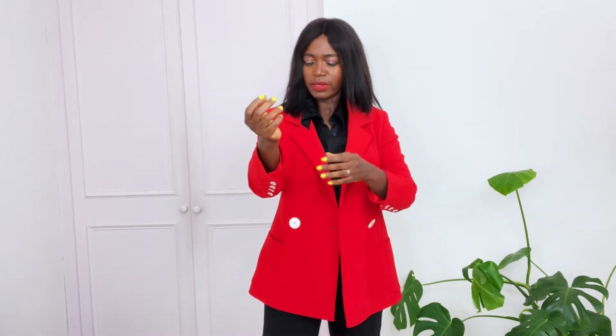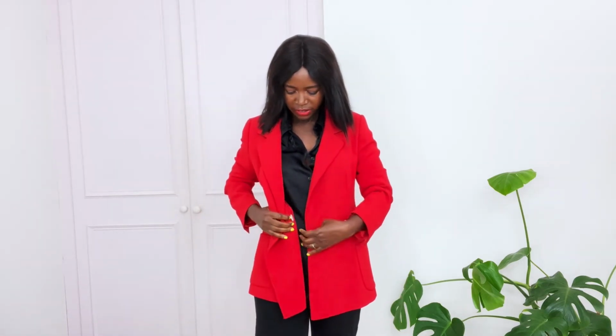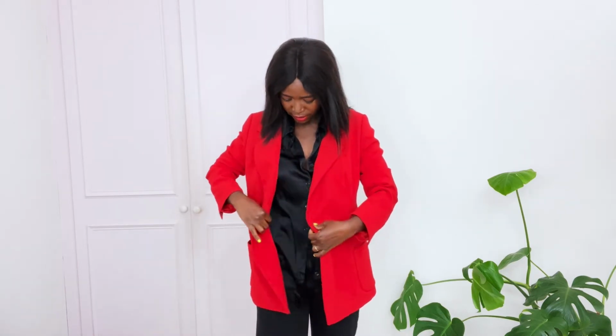Next is this blazer that I got from Zara. I think it was on sale. What I love about this is, I think it's slightly hourglass or shaped on the side. I don't know. And I'm pairing it with the same black satin shirt as well. And it's double-breasted. You know, there's something about double-breasted. That is old school, also modern, also ready for work, also ready for party as well.